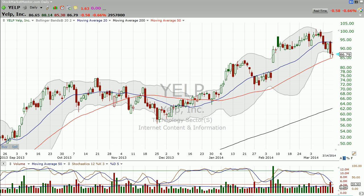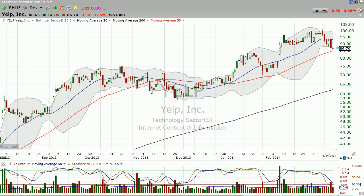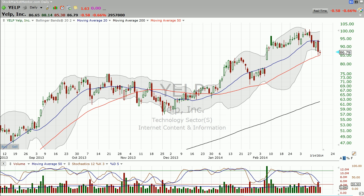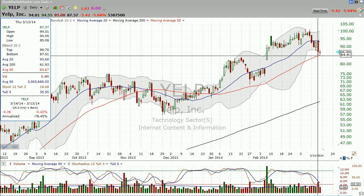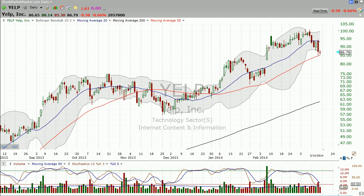Now where are we here? After Friday's action, we're testing this for like 2 days in a row. So here's a trade that I think you're going to make money with, or at least not lose a lot of money. First of all, where's support? Okay, the 50-day moving average, you can look on the left side of the screen here in the box. 85 bucks is where the 50-day moving average is. The low for the day, 85.30. Prior day, 85.08. We'll call it 85. So we've got essentially 85 bucks is where this stock is finding support right now, certainly at the 50-day moving average. So what you do is wait for the stock to show you that it's bouncing.